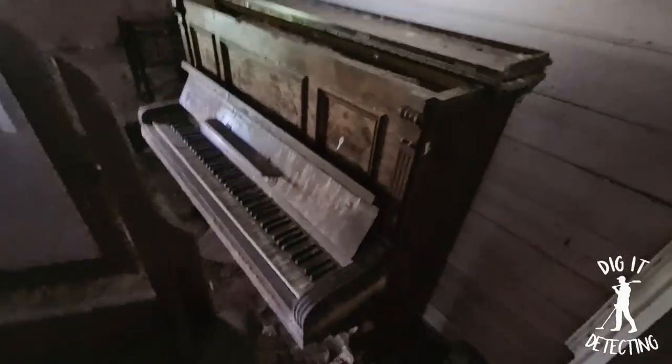Well, here you go. Look at that. Isn't that a bit, I'm just trying to hold the light the right way. Isn't that a bit freaky? I still got the pictures hanging on the wall and everything. There's another picture down there. Well, it gives us an idea who used to live here.